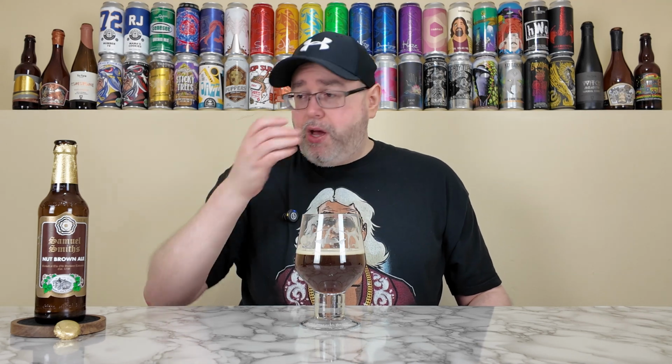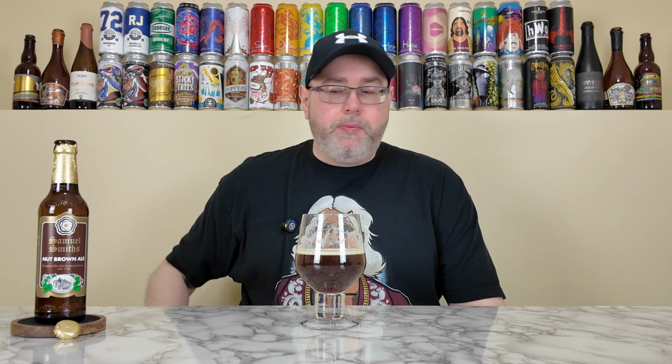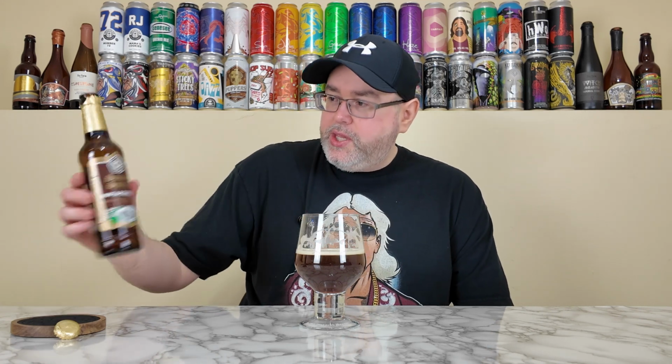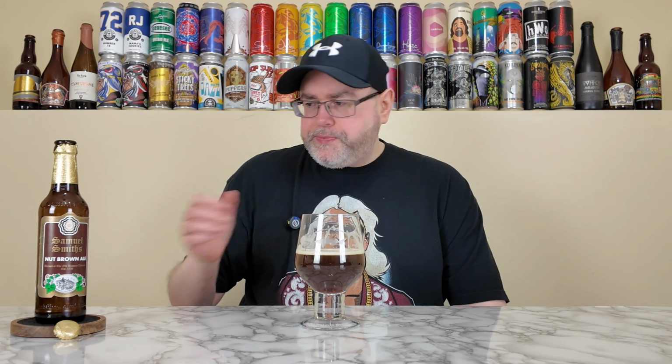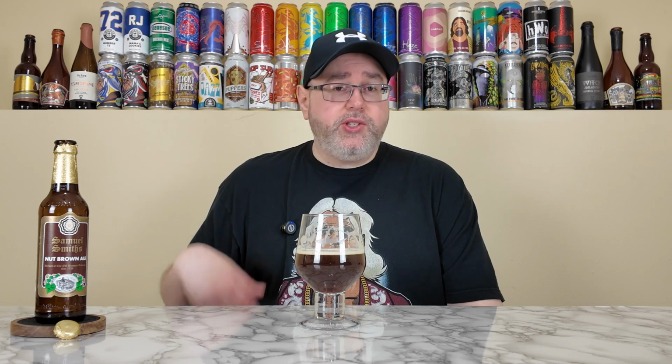Price point and availability. I would typically see this at $11.99, $12.99 for a 4-pack. That's fine for something imported. I think this is a 355 milliliter bottle, so this is a 12 fluid ounce bottle. For me, that's a good price point for something like this, especially given a 4.1 and availability. It's Samuel Smith's. Check the import section at your local beer store or grocery store, and you should see some of their offerings.